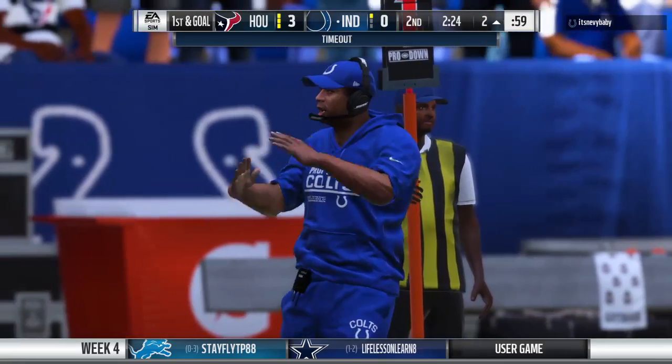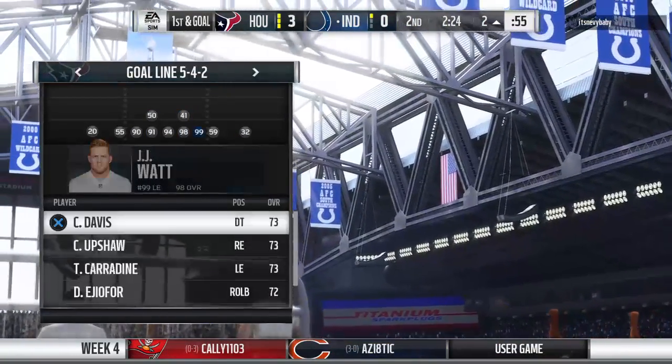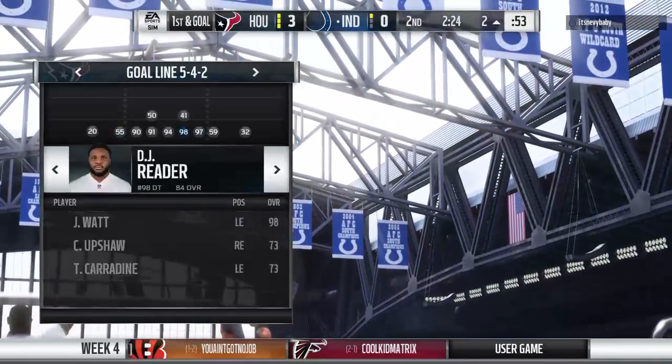Now with just 1 second showing on the play clock, we're going to get a timeout. That's their second, so they'll have 1 remaining here in this second quarter. We'll be right back.